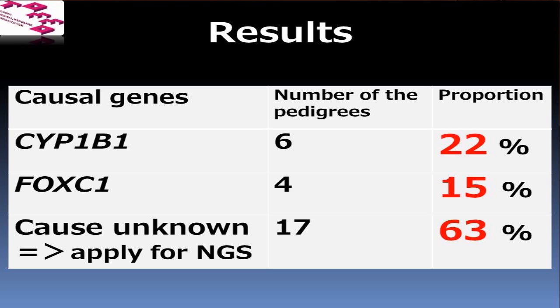This slide summarizes the results of the screening. In the 27 pedigrees, the causal gene CYP1B1 is responsible for CG in 22%, FOXC1 in 15%, and the cause is unknown in 63%. And we applied these families for exome sequencing.